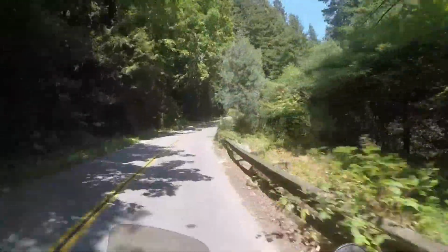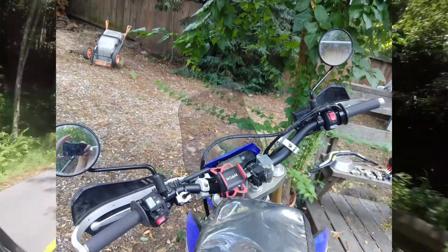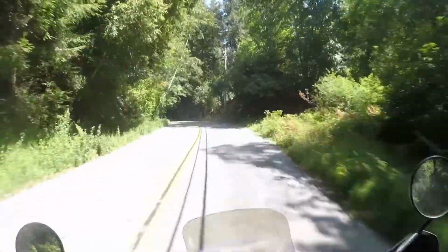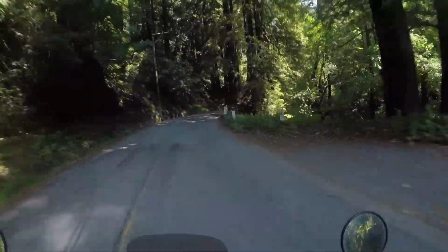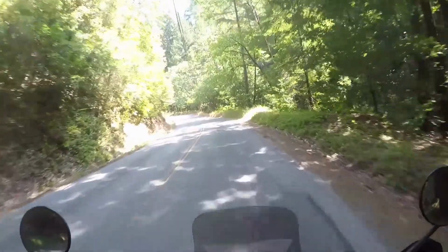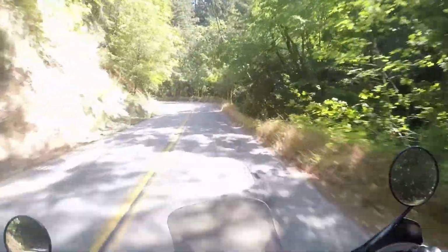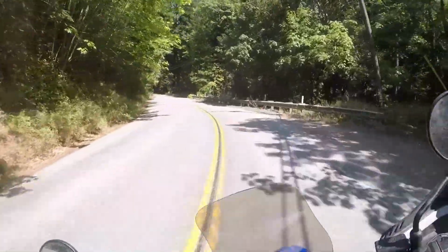Bike's feeling pretty good with the new handlebars. Out of the smoke over here. There's a little bit of smoke once you get to the top of the hill up there. It's kind of interesting, but it's not too bad.